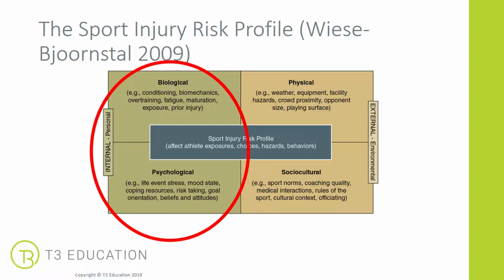So the first one is biological. So that's such as conditioning, biomechanics, overtraining, fatigue, age, all those types of things. The next is physical. So your weather, your equipment, your facility, all those different hazards, which can affect those more direct injuries. You've got psychological, so life events, stress, different coping mechanisms, beliefs and attitudes. And then lastly, socio-cultural, so the type of coaching quality, the medical interventions, the rules of the sport, etc.